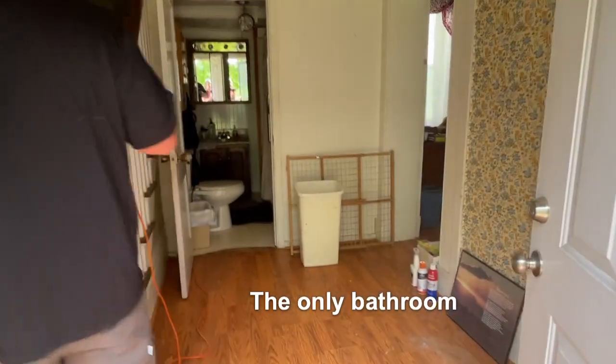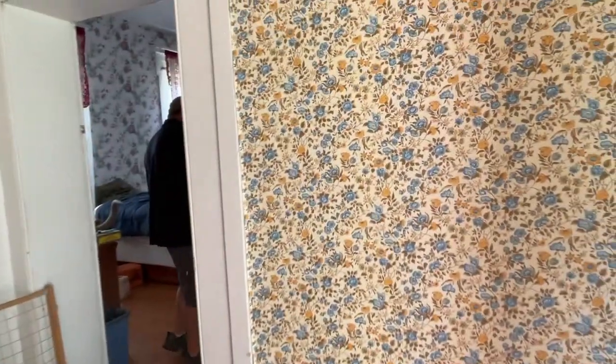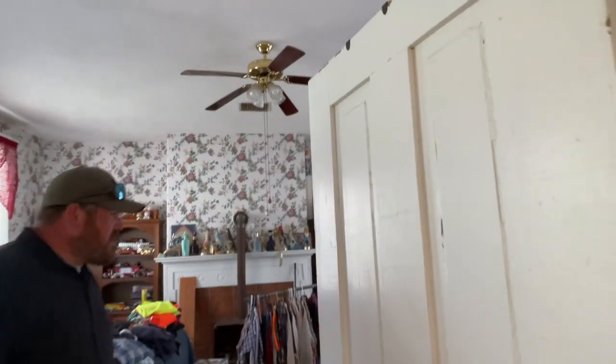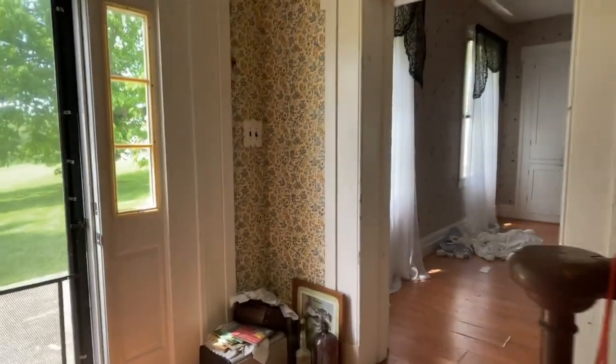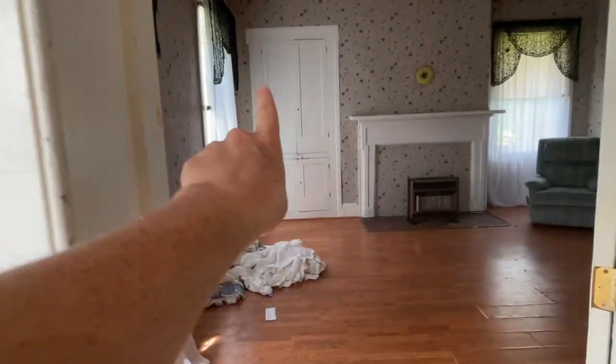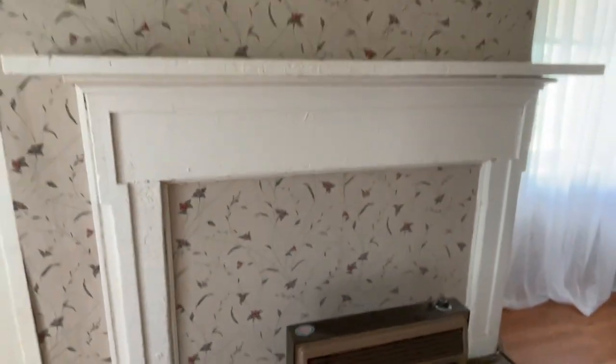Interesting. Has that old house smell. Yeah, somebody probably did live in here. Yeah, it's got some problems upstairs, but I love the woodwork over the doors. Interesting wallpaper. Like all the tractor toys on the shelf. The original farm, it said the Duvalls were known for their Holstein cows. Oh, that was just the door closing. Look at that, cool. Hello. That's just cool. Anybody here? Fireplace, but no fireplace. Boo.